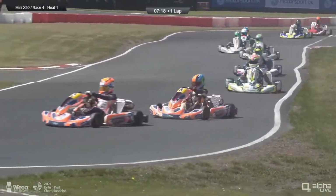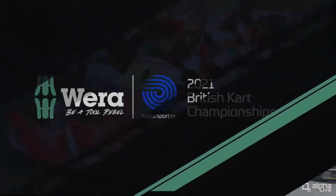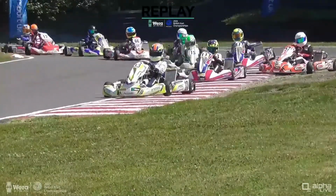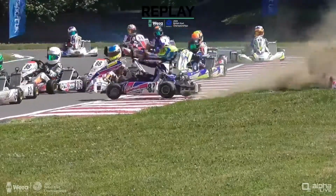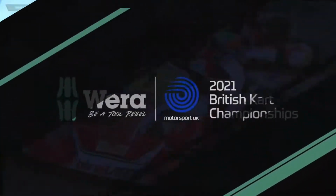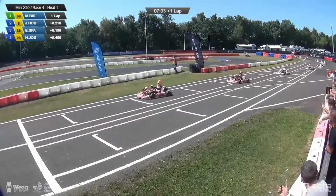I think we could probably get a replay of that as well, because I'm not sure what happened at the start of that. Here he goes into the corner there. Cuts to it. Let's slow it right down here. You can just see, yeah, the 87 went up to the back of his teammate. It was Fred Green. It was, yeah. So good work from the other drivers there to avoid the contact.